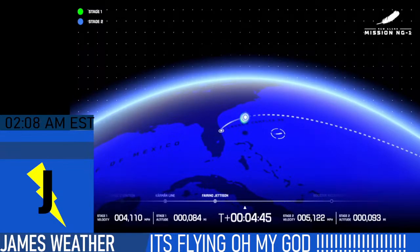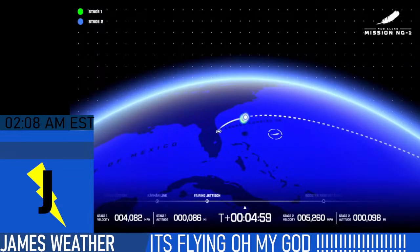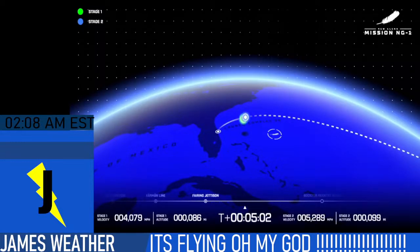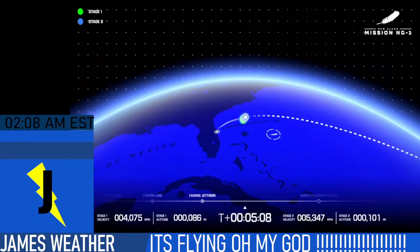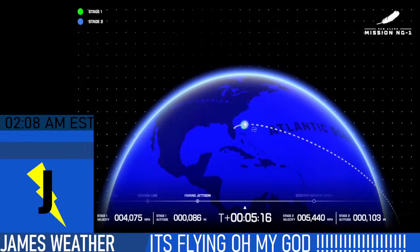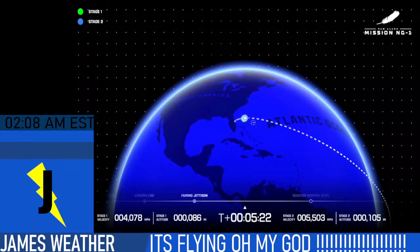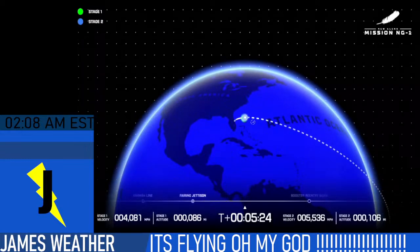Trajectory looks good on both stages. I'm gonna pass out. Okay, now we just gotta hold our horses here. Right, guys? Now passing 5 minutes, 10 seconds into flight. Thrust on both BE3Us continues to look good. Everything's looking good. Less than 2 minutes now remaining to GS1.